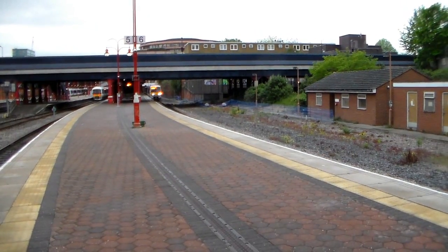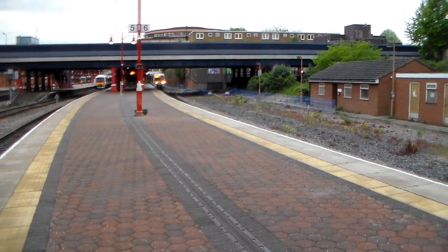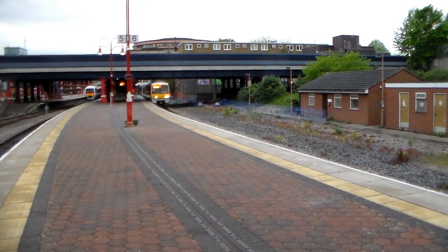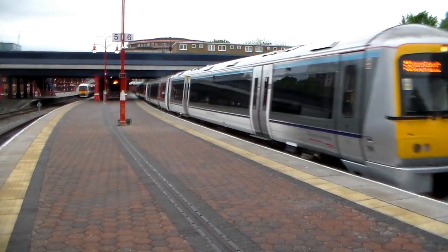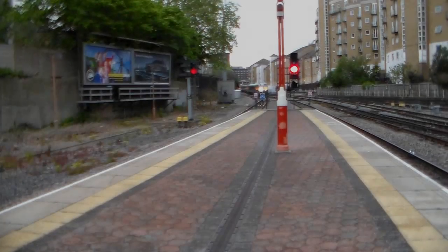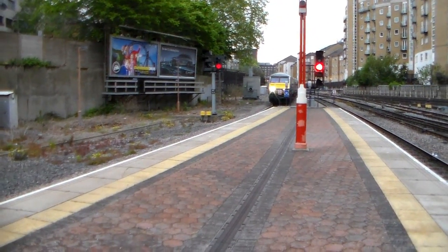Next out, the 1824 Chiltern Railway service to Prince's Risborough. Or maybe not. 'Tis now. Yeah, I'm pretty sure this one didn't, this one's coming empty stock from the yard.